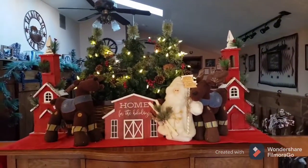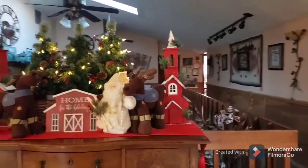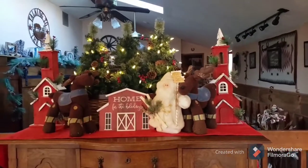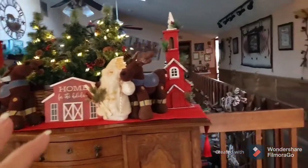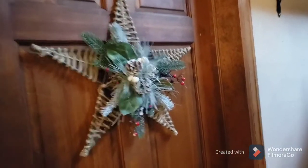We really didn't like this here this year, and I'm going to tell you why. Because we like being able to see across the house, and this really blocked it. So there's a lot of things that we have to tell you. I don't want to give it away. I always put this on the door to our storage.